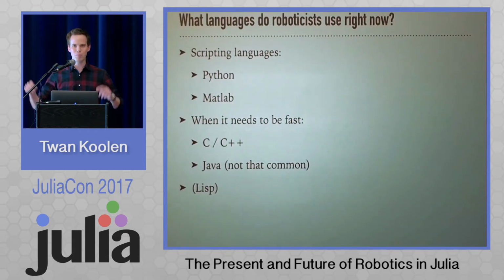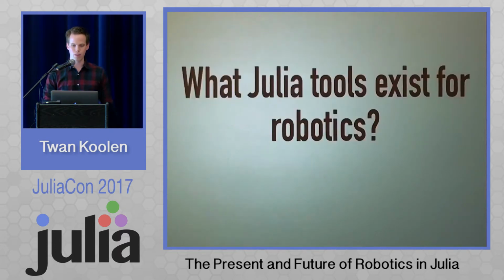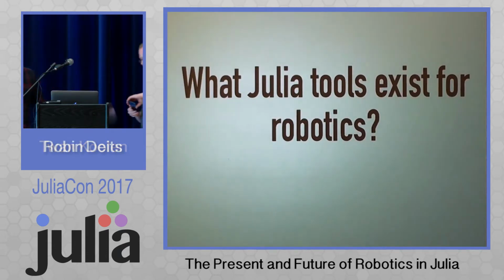And I put it in parentheses originally because it's not used that often, but it's also kind of a pun, I suppose, in the end. All right, so there's a definite 2 or more language problem in robotics. And so maybe Julia can actually solve that kind of thing. So I'll give it over to Robin now.